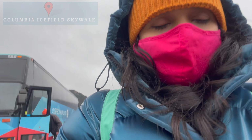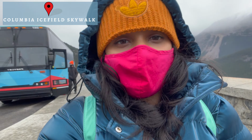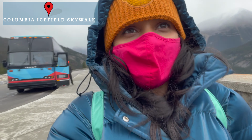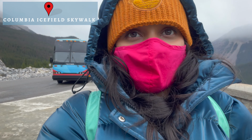Okay, so now we have reached the Columbia Icefield Skywalk, which is a glass-enforced walkway with a 280-meter drop. Here you can experience the valley, waterfalls, wildlife, fossils, and much more.